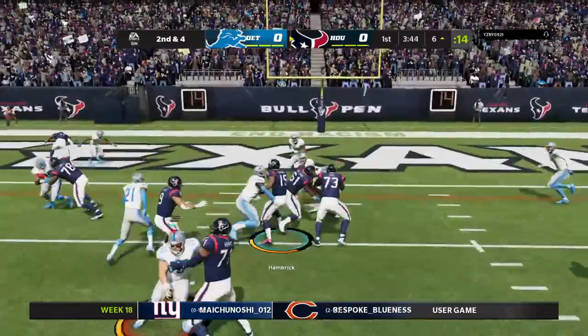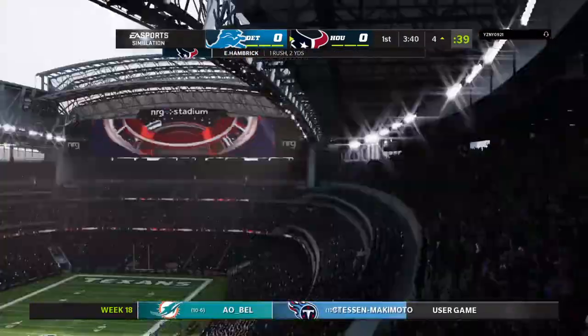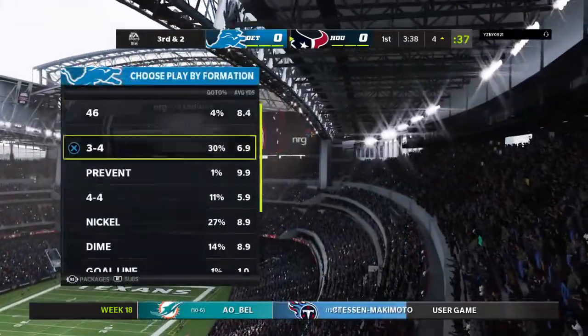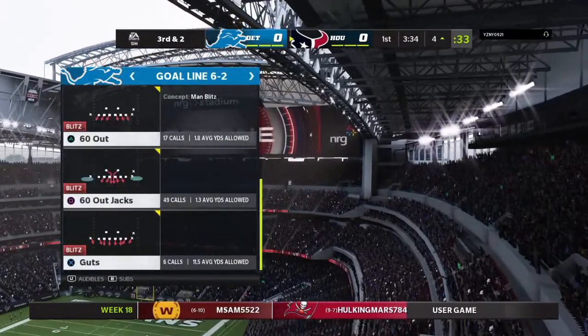And they'll try the jet sweep here. And the hole closes quickly here. He can fight only to about the 4. And he got half of what he needed there, 2 yards. And it'll bring up a 3rd and 2 more.